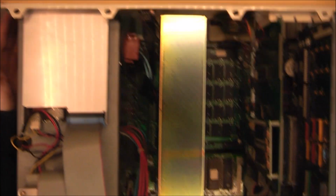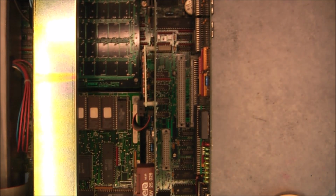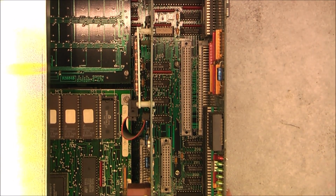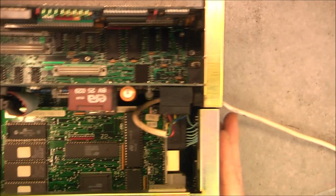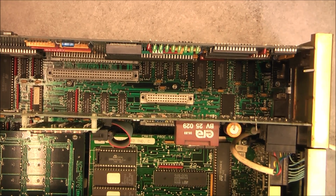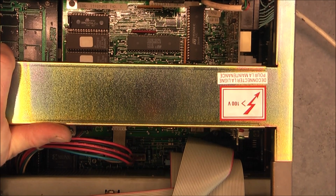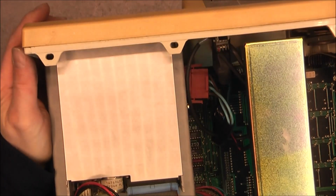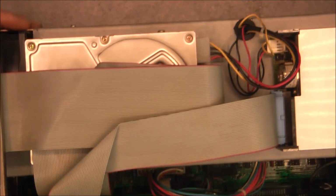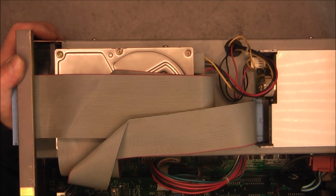What do we have? Apparently a big motherboard all at the bottom, a few boards that are pluggable, with unpopulated spots here, a metal bracket here for supporting the monitor probably, and on this side the floppy disk drive and one hard drive. Interesting. I was expecting a bigger design of hard drive, but no.